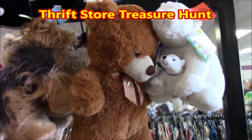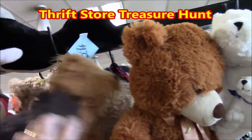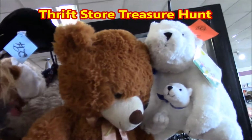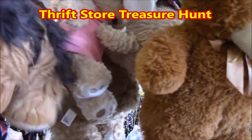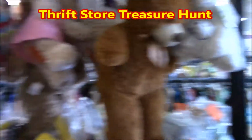Let's see here. This little dog here, does he have a working mouth? He does, but I think the neck is too small, but he's $1.99. I think, you know what? He looks fun. Let's do him. We'll put that in my cart there. Let's see here. What else do we have?